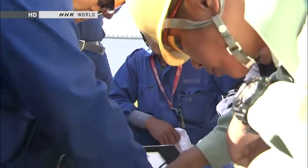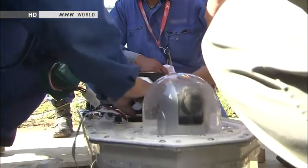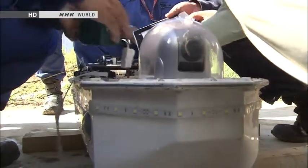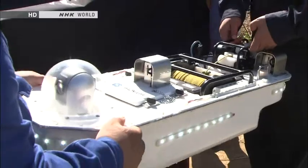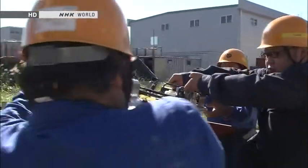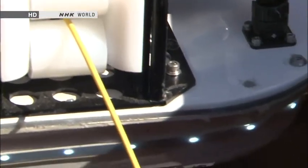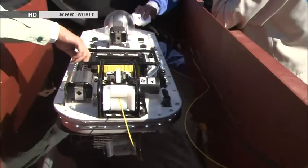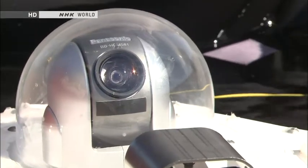A team including engineers from Hitachi GE, Kyushu Institute of Technology, and the University of Tokyo has developed this small boat equipped with a camera. Wireless communications can't be used under high levels of radiation, so engineers developed a special wire to remotely control the boat. Investigators will use this boat to search for cracks in the containment vessel.